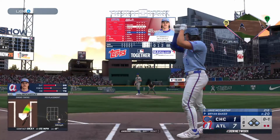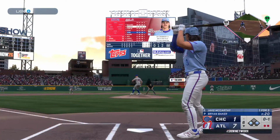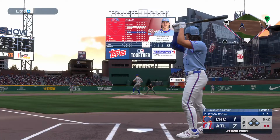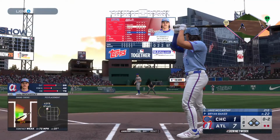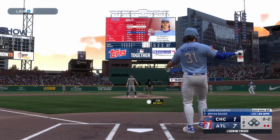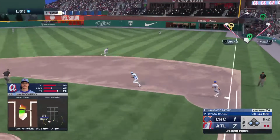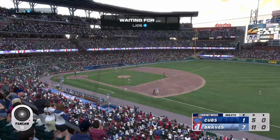And the first offering is fouled off. Two on, two outs. Foul ball. Good job to fight that one off. And it's fouled off. They'll do it again. To the right side, and that one handled. Gets it to first. They don't come much closer than that. Bang-bang play to end the inning.